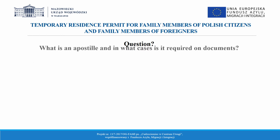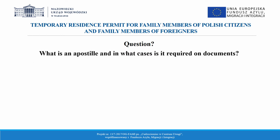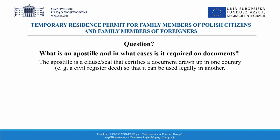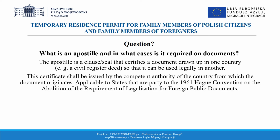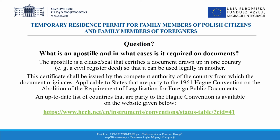What is an apostille and in what cases is it required on documents? The apostille is a clause seal that certifies a document drawn up in one country, for example a civil register deed, so that it can be used legally in another. This certificate shall be issued by the competent authority of the country from which the document originates. Applicable to states that are party to the 1961 Hague Convention on the abolition of the requirement of legalization for foreign public documents. An up-to-date list of countries that are party to the Hague Convention is available on the website given below.